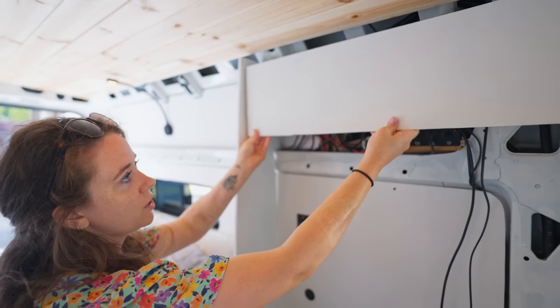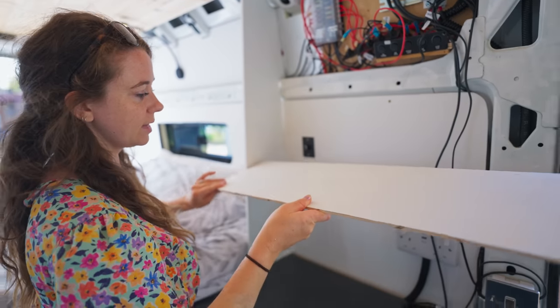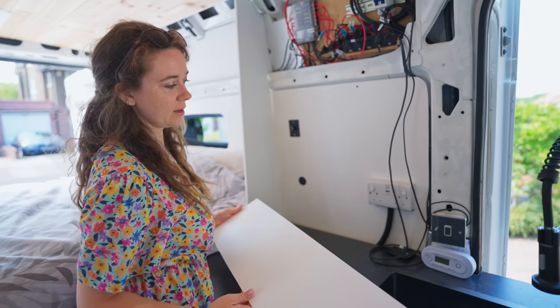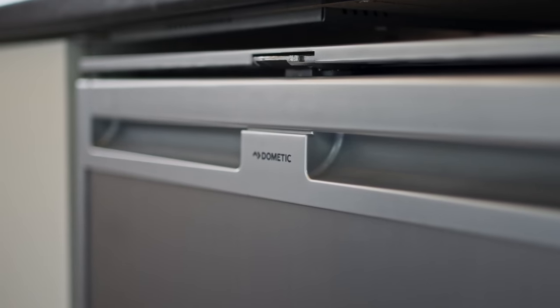So this one will be walled off, like a lift up door kind of thing. And then we're gonna have shelves in this area, so that we can store kitchen things and keep our phone away from the water from the sink. So that's our last piece of wood, and then we've got all the wood on all the walls.